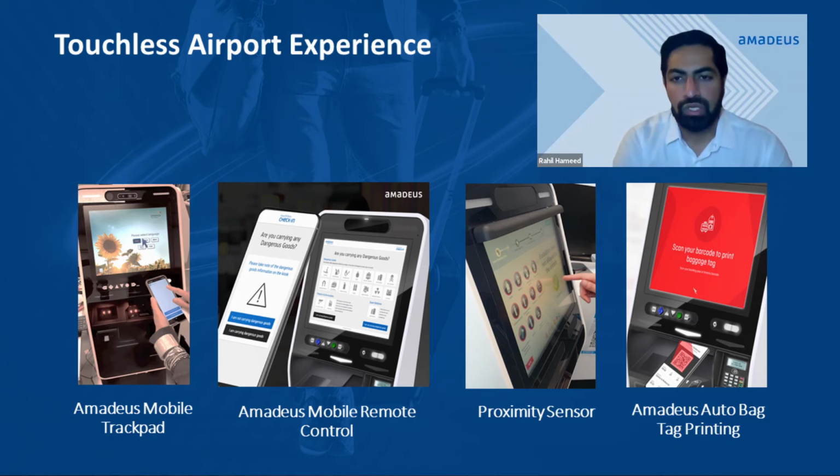The third solution, again, is related to touchless, where we offer a proximity sensor. That is, passengers do not have to physically touch the kiosk or the backdrop screens. Any passenger finger movements are captured by the infrared sensor, and this is then converted into user inputs.